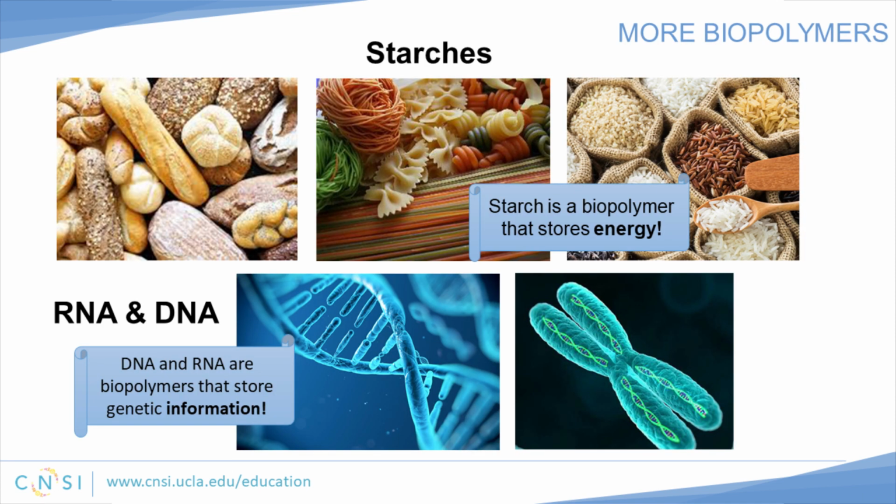But you also find polymers in places that maybe you weren't expecting. So for energy storage, starches, what it comes down to is that you're linking these repeating units of sugars, and that creates the starch, which then can store energy, not just for animals, but plants as well. And then as well as something like DNA and RNA, where you're storing genetic information. If you look at them, you see this repeating motif where you have these DNA base pairs. So technically, this is also a kind of biopolymer.